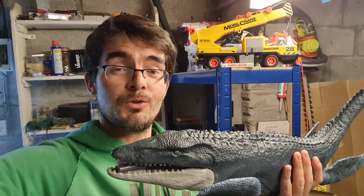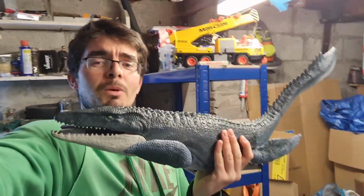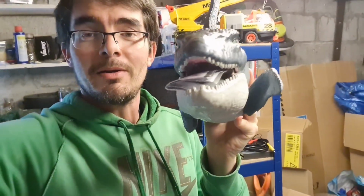Next up, shout out to Laura, who saw this on my eBay store and fancied getting it for her kids for Christmas. It's a Mosasaurus off of Jurassic World, and it is an absolute monster. Look, that's as far as I can reach. It's massive. Got the original instructions in his mouth there. Take them out if you dare.